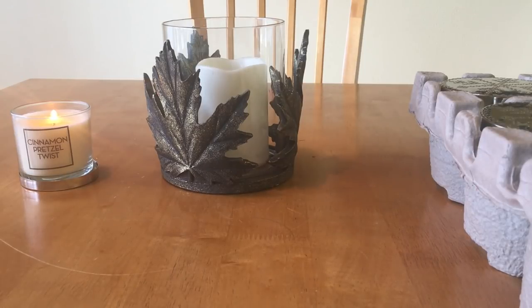I just wanted to share with you my first ever candle day haul. This is my first candle day from Bath & Body Works, and I'm really excited for the candles that I got. I wanted to have this video up over the weekend, but my mom was still here visiting, so we weren't home and I didn't get to film. But anyway, yeah, candle day, my very first one was awesome.